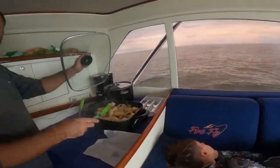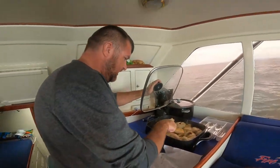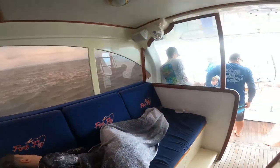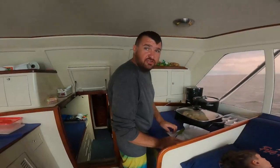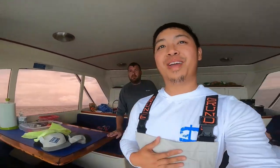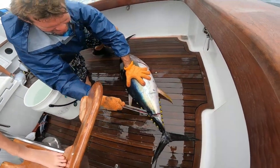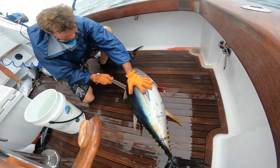Dang, you come on the Firefly. They cook for you too on the Firefly. Chicken wings. Sashimi, fresh tuna sashimi. Hey. Yo, this is the best charter we've ever been on. The crew. That's a good knife. Yes, sir.